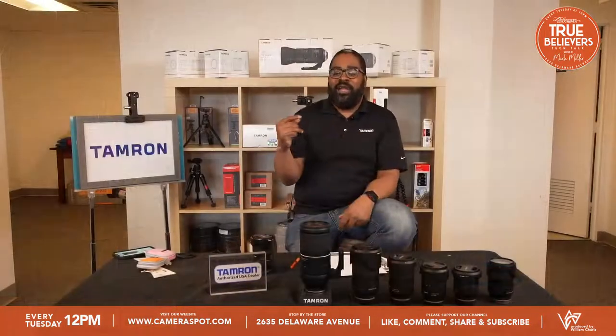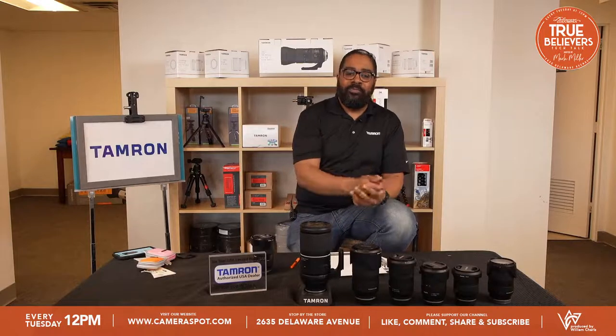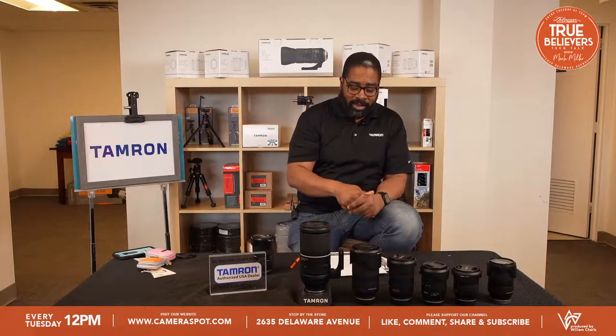They always have these unicorn lenses, which don't exist elsewhere. This Tamron 35-150 is one of those lenses. It's a 2-2.8, and it's kind of like having a 70-200 type focal length on that. So it's kind of cool to have that kind of speed and that kind of zoom. Another cool lens that exists.